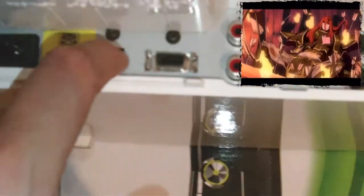So pop that off like that. Turn it around. And what this does is gives you easy and immediate access to all this. So obviously you power it up. Fibre optic out.